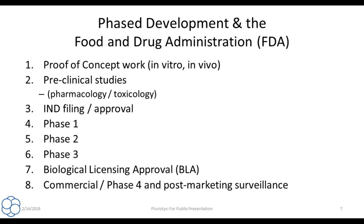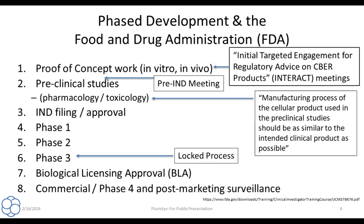That package is then put together along with other work, including CMC and your clinical trial planning, and you file an IND, investigational new drug application, and if you get the green light and approval from the FDA, you can begin a series of escalating clinical trial phases, starting with phase 1, phase 2, and phase 3. And at the end of all that, you'll have enough data to show that it's most importantly safe, but also importantly efficacious, and then you can file for a biologics license application, which gives you a BLA and approval to sell your product, at which point you'd have phase 4 post-marketing surveillance.